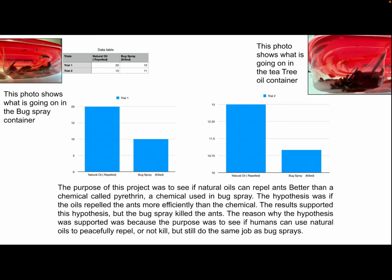The graph shows the comparison between the ants repelled versus the ants eliminated. On both trials, when the bug spray was used, ants were eliminated, so no ants survived. The graph shows on trial number 1 that 20 out of 35, approximately after 2 minutes, were repelled by the use of the tea tree oil, but 10 out of 35, approximately after the 2 minutes, were eliminated, not repelled, when we tested the bug spray. As a result, no ant was repelled when the bug spray was used. Instead, ants were eliminated. The same was true on trial number 2, but with different numbers. Ants with tea tree oil were repelled. Ants with bug spray were killed instead of repelled.